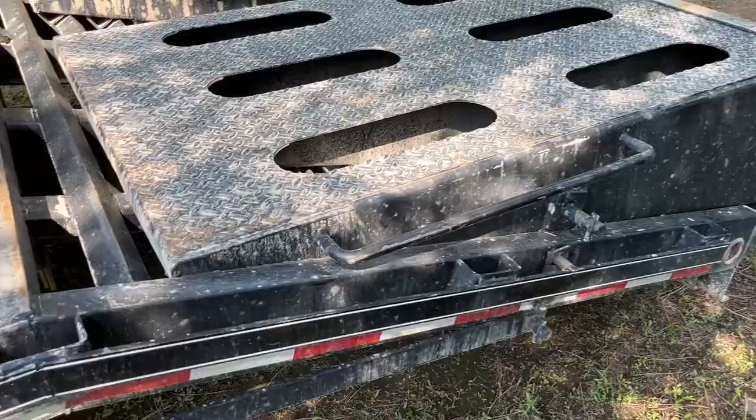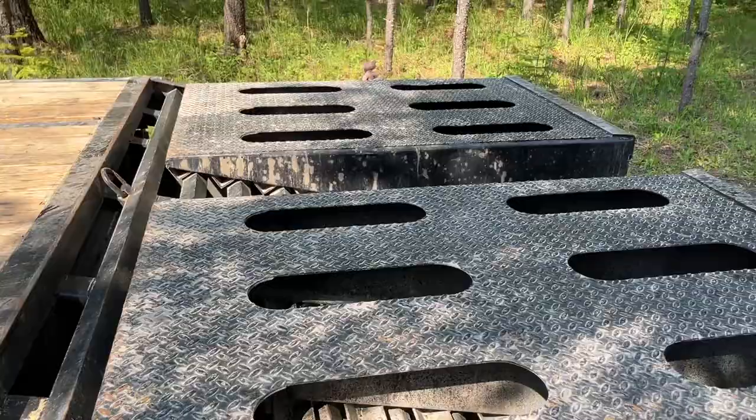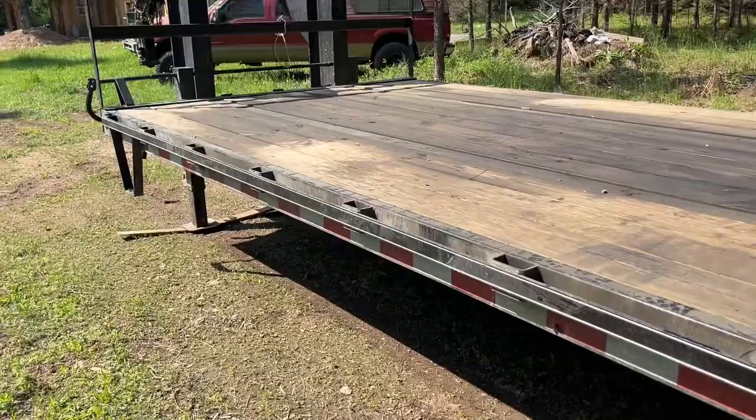I like the spring assist ramps that aren't too terribly heavy. They are heavy enough. You have this option here to latch your ramps down. I don't fool with it because these ain't never gonna pop open. Haven't had it happen yet anyway. The trailer brakes work great, so I'm happy with the trailer brakes.